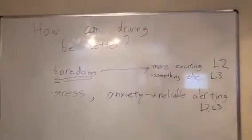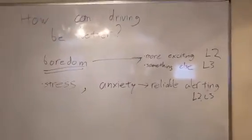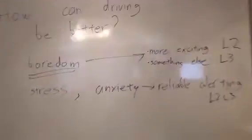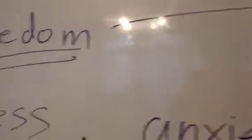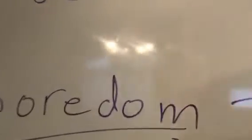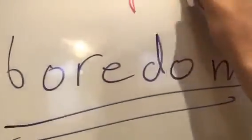But yeah, okay. So how can driving be better? We want to do, am I missing something on the bad column? Some roads are L2, some roads never L4. I just got new markers, which I'm really excited about. Look, I have all the colors of the marker spectrum. So that is very exciting. Okay, maybe over here on this side, we'll put the problem, and over here on this side, we'll put the solution.